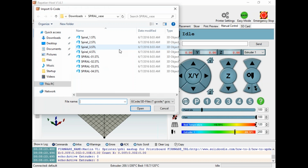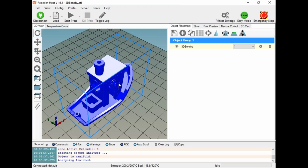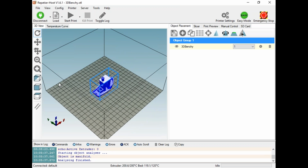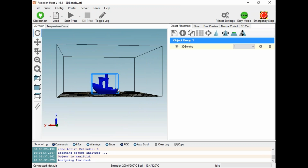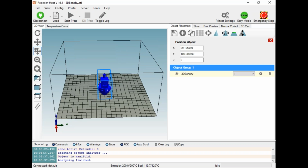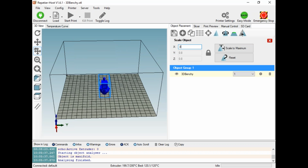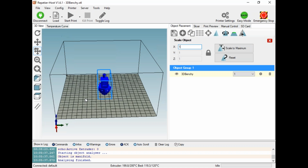So I'm going to bring my print into this program. Let's see, here's my chip. And it's pretty small. This is basically showing me the top here. I can rotate, move this all the way around. If I wanted to scale it down, I could do so over here. So I have my scale option. I can make it smaller or bigger. 0.8, 3 for a giant boat, but we'll leave it at 1. You can move it on your bed here, so move it to the back corner. That seems to be a good spot.